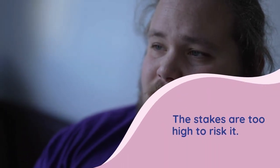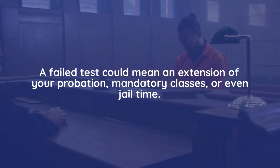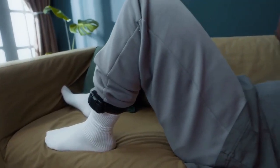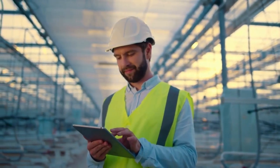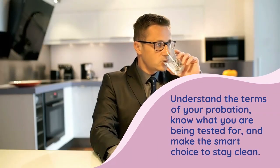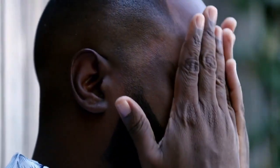The bottom line is this: the stakes are too high to risk it. A failed test could mean an extension of your probation, mandatory classes, or even jail time. The only real strategy for success is complete abstinence from alcohol during your probation period. It removes all the guesswork, stress, and risk. Understand the terms of your probation, know what you are being tested for, and make the smart choice to stay clean.